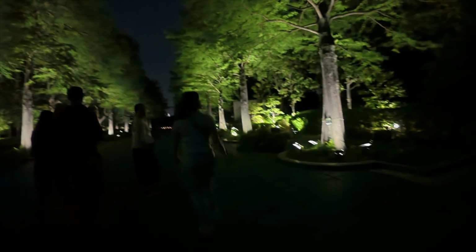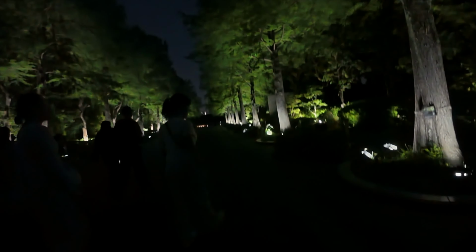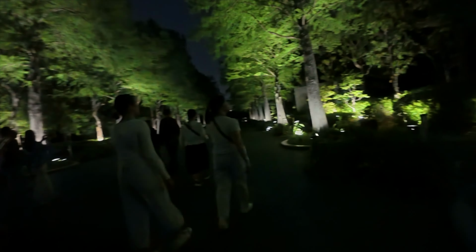Now that we are inside the garden, walk with me as I enjoy the light shows of the TeamLab Botanical Garden.